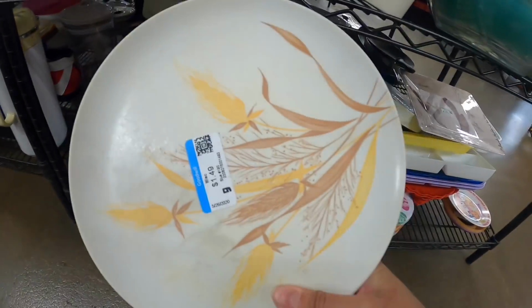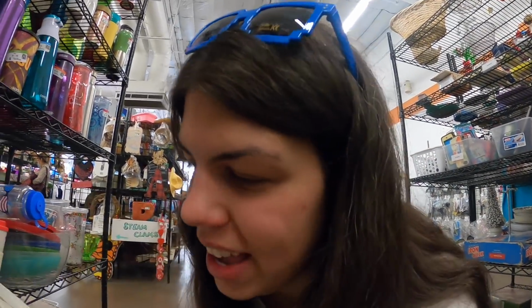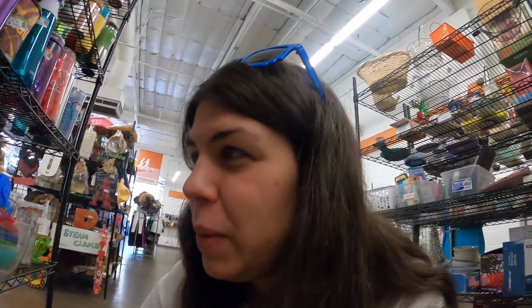Aw, I like these plates. These also remind me of my grandma. She has a lot of these, like, I don't know, Mel something. It's like plasticky plates, but they're always like very 70s themed. These are cute. I'm not gonna get them because there's literally no money in them, so it would be a waste of my money.